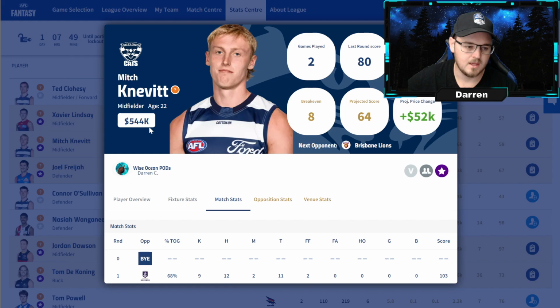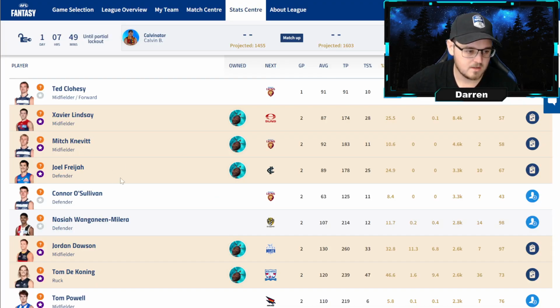So I'd probably have him above the likes of Ted Clohesy in terms of trade-in targets. If you're looking for a comparison there, even though they are 200k different, I think Mitch Knevitt is going to provide you much more consistent points on field while getting that cash generation at the same time. Whereas a Ted Clohesy obviously doesn't have the job security that we're expecting at this point in time, with a few other guys that are looming around. So really like Mitch Knevitt. I'm looking at bringing him in this week.